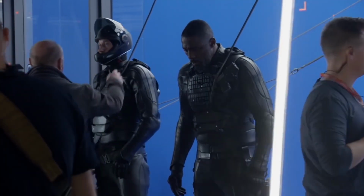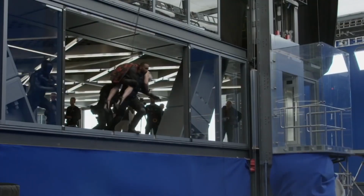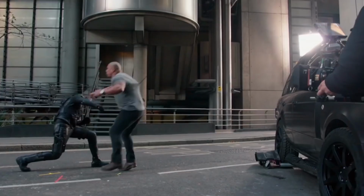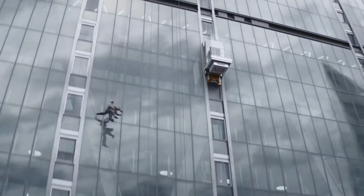Didn't think all this was real, did you? Most of the filming process consists of actors hanging from ropes against a green screen. Chases over skyscrapers, falling helicopters, explosions, tons of breaking glass. All of this is created with the help of computer graphics.